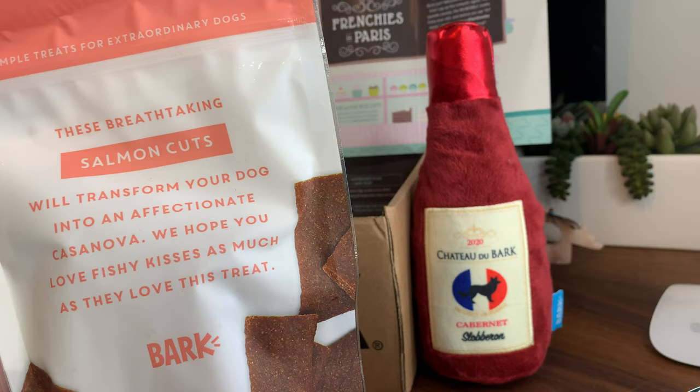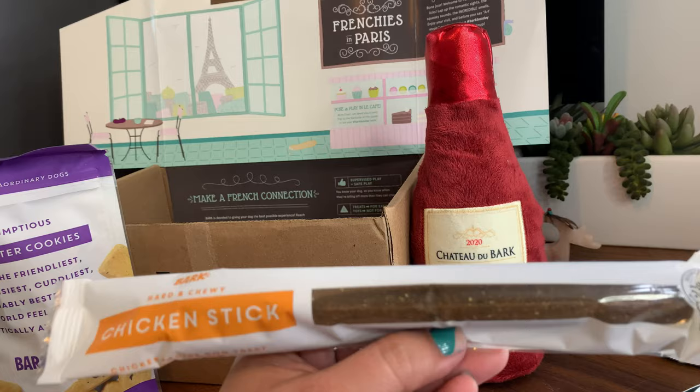And last but not least, this is our chew. This is the Hardish Shoe Chicken Stick.